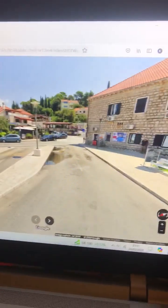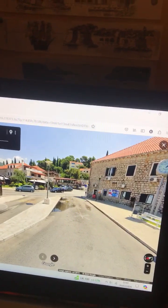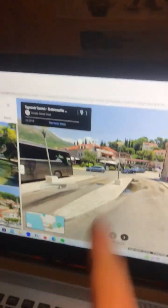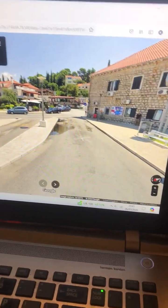So that's basically Cavtat and Mlini. If you ever wish to go, that's where you get your tickets from in Dubrovnik, but you can also buy them in Cavtat as well, just down to the right of there. So that just gives you an idea of the places that I do visit.